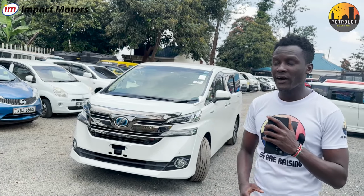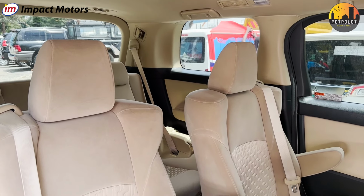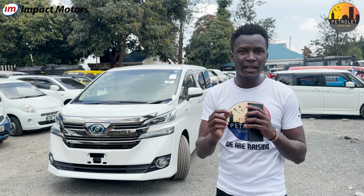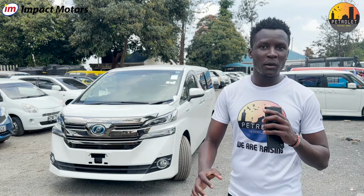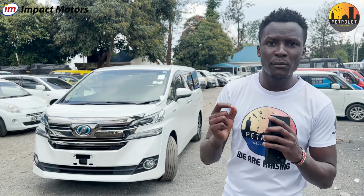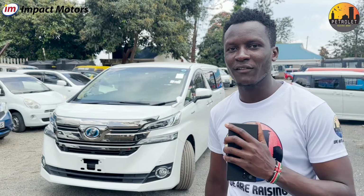Today we bring to you the 2017 Toyota Vellfire, and you're going to see that this car has a lot of luxury in it. This is a luxury van. It is designed to carry very important people, and it is also used in the Asian market to carry very important people. Stay tuned and keep it locked as we dive into the 2017 Toyota Vellfire.